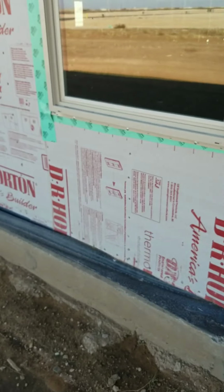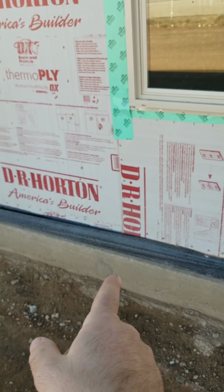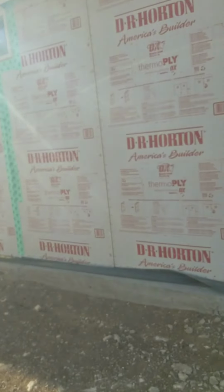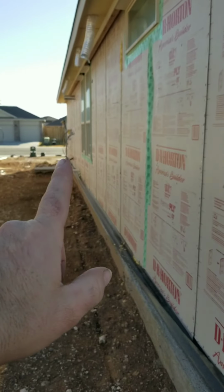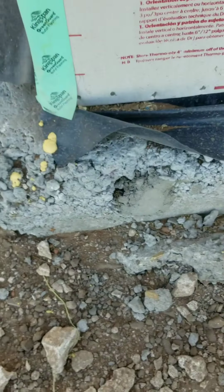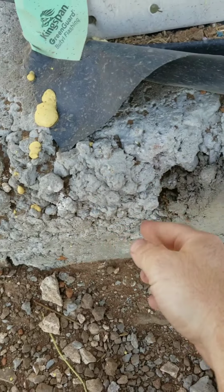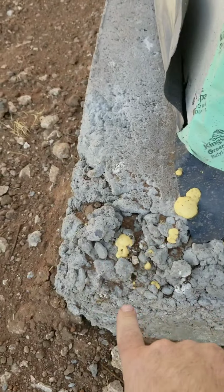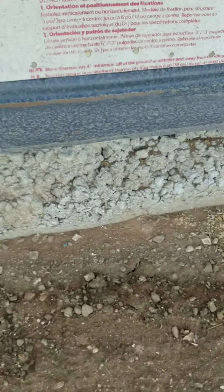Oh, the concrete was another thing I noticed. On the other house, you can see the post tension is already sealed up. They've already tensioned it, sealed it. So this is my friend's house here. They're doing a lot of exterior on-demand water heaters, which are going to freeze and break. You can see their concrete was either too wet or too dry. I'm not sure. I don't know too much about concrete, but they definitely didn't care too much when pouring to consolidate the foundation and everything.